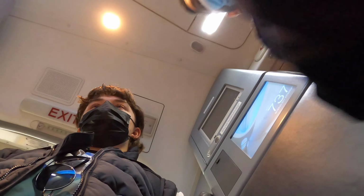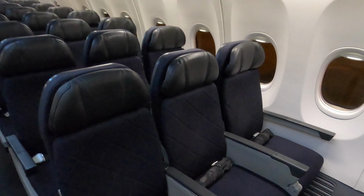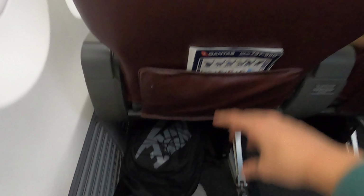Welcome aboard an international flight. Business class is in a 2-2, while economy is laid out in a 3-3 configuration. And here's my seat today, 4A.